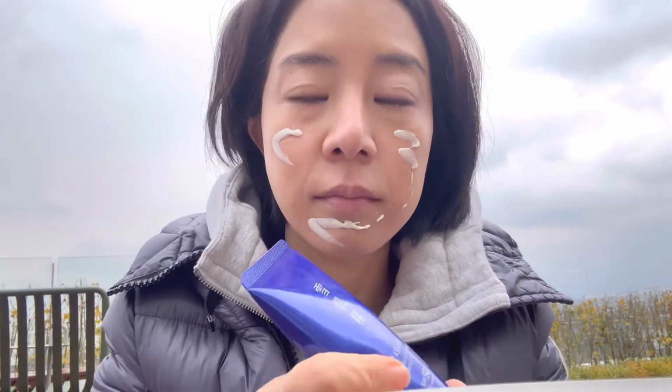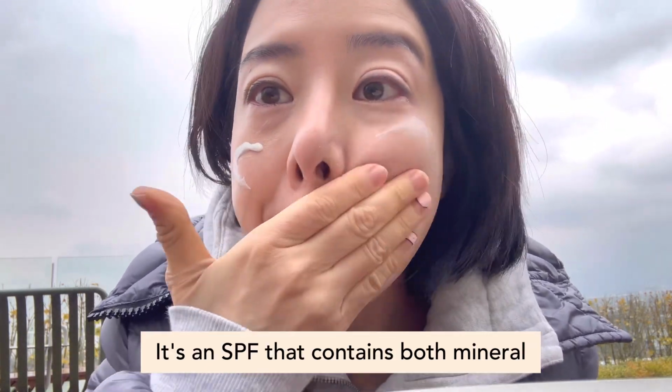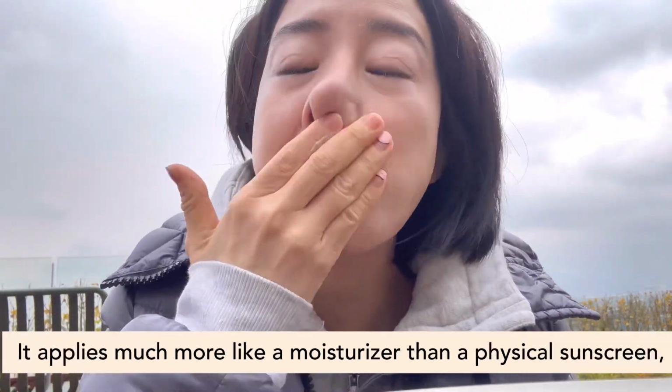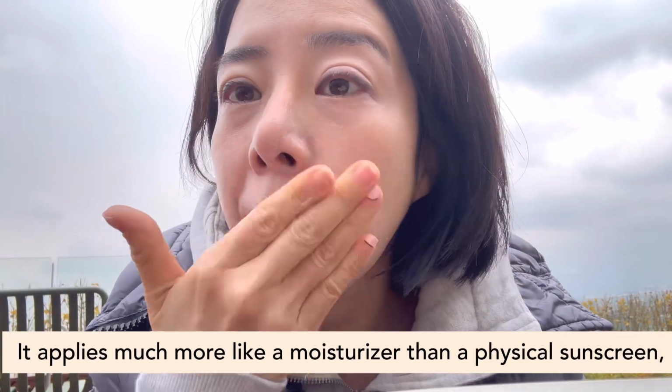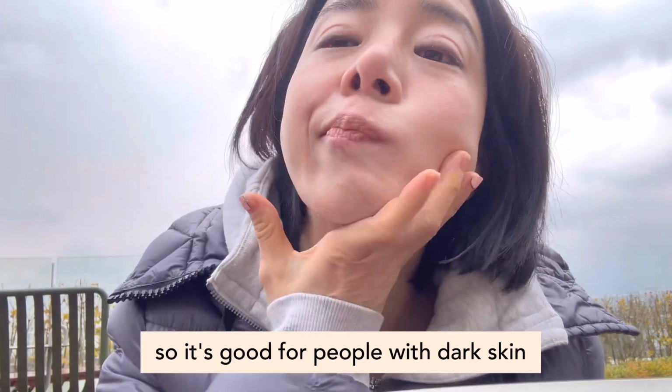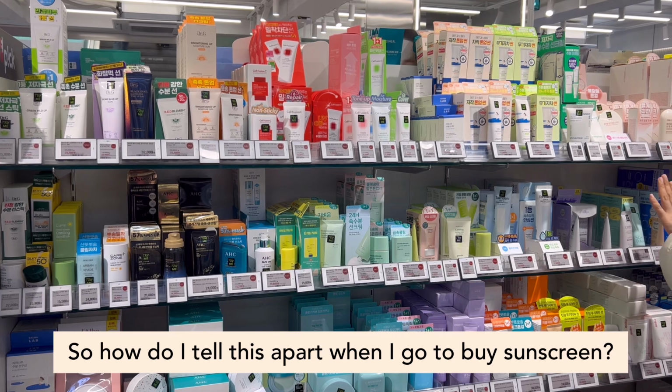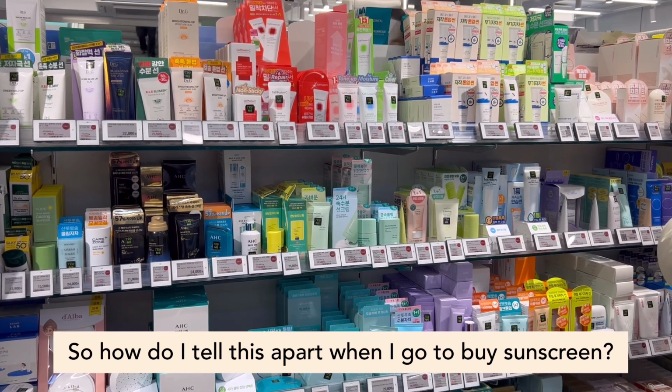It's an SPF that contains both mineral and chemical sunscreen actives. It applies much more like a moisturizer than a physical sunscreen. So it's good for people with dark skin because there's almost no white cast. So, how do I tell these apart when I go to buy sunscreen?